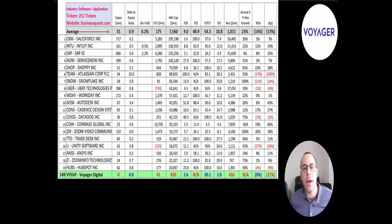The best way to look at ratios is to compare them to companies in the same industry. There are 251 companies in the same industry as Voyager, and Voyager ranks 149th in market cap. It's hard to compare their ratios since they're such a small company. But they do have a better price to book, price to free cash flow, and price to sales than the average company in their industry. Of course, if you look at the numbers on a nominal basis, it's going to be a lot worse than average. Their free cash flow, market cap, and revenue, of course, are a lot lower than the average.